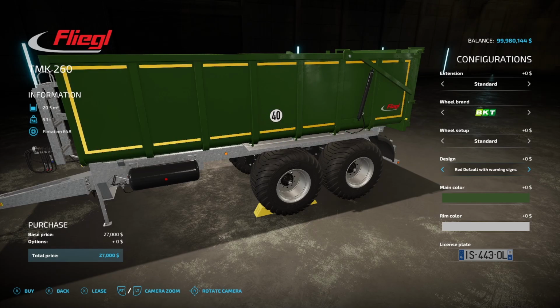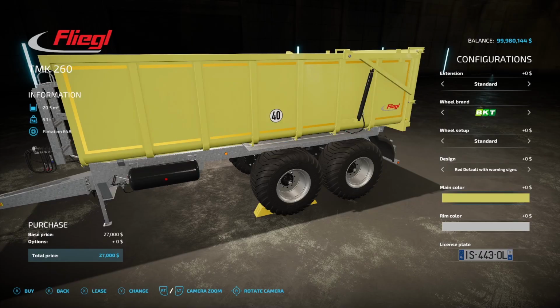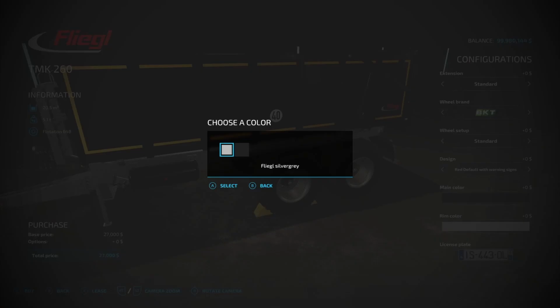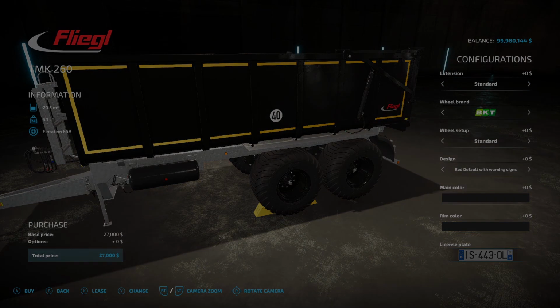Kind of like that yellow right there. Main color, you got Flegel green, Flegel light green. Wow, that is bright. And then we got Flegel black. That looks good. Rim color, you got the silver gray or the black, and that is it on that. So that is the first new mod for PC only.